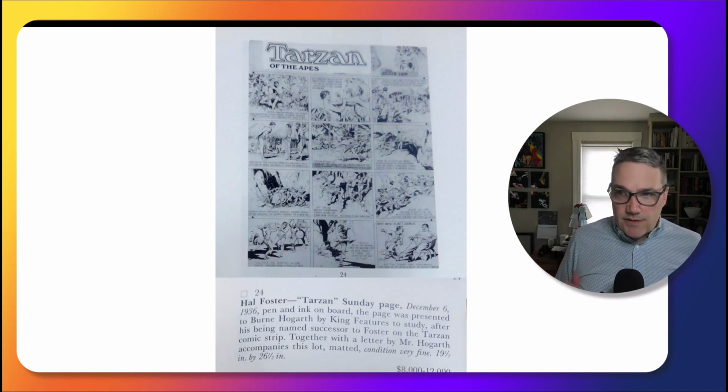In the context of 1991, that made sense. This was still a vital part of the hobby, especially to show the breadth of the hobby, right? So strip art from the 30s was still something that we thought about a lot. It made sense that this was highlighted. At that point, there was a significant leftover glow around Hal Foster. Hal Foster is amazing. I love his work.